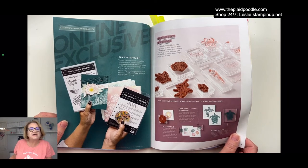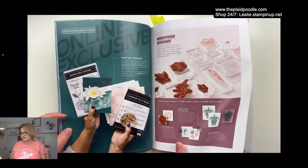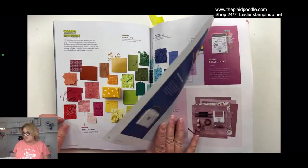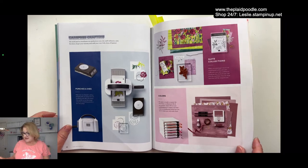Kim says she was out there with the pups, so she had a few minutes. My pups are laying in the sun. I opened my blinds so they could have a little sun.